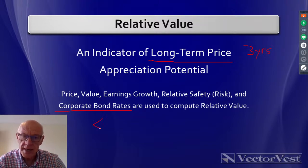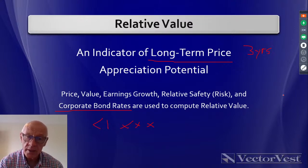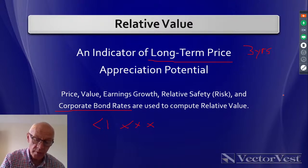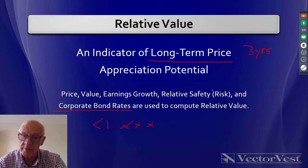Now, ladies and gentlemen, less than 1 is not good, because that would mean that the probabilities favor your share giving you less cash and less share price upside than what a corporate bond will pay. And if you understand the pecking order of how people get paid, you will know that the corporate bond holders get paid well ahead of the common shareholders. So the corporate bond holders get paid just after HMRC, should there be any problems. So RV of less than 1, you'd be taking a great deal of risk for less reward than you would get from a corporate bond. So that's not good.